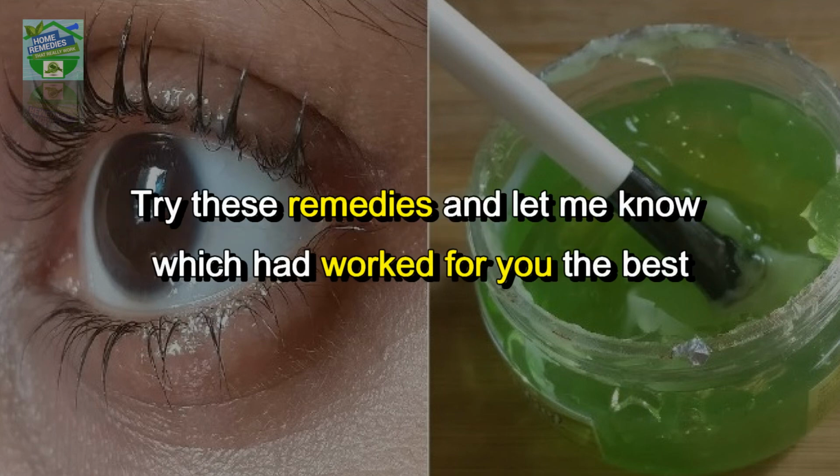Try these remedies and let me know which worked for you the best.